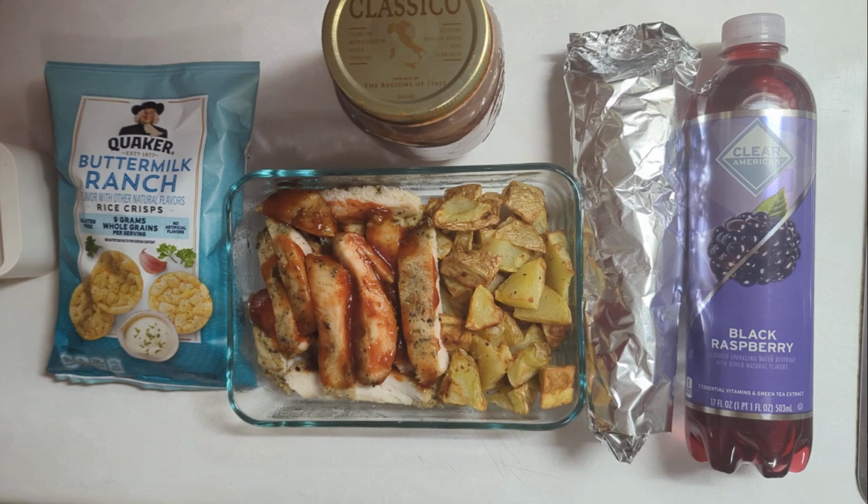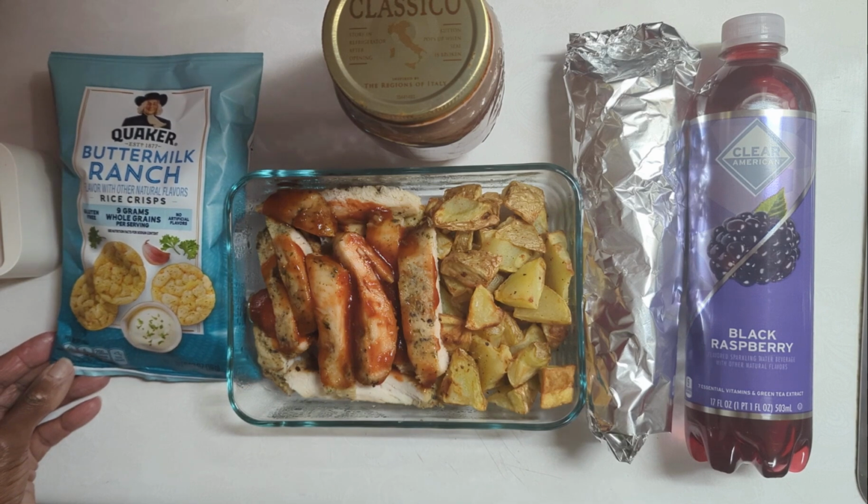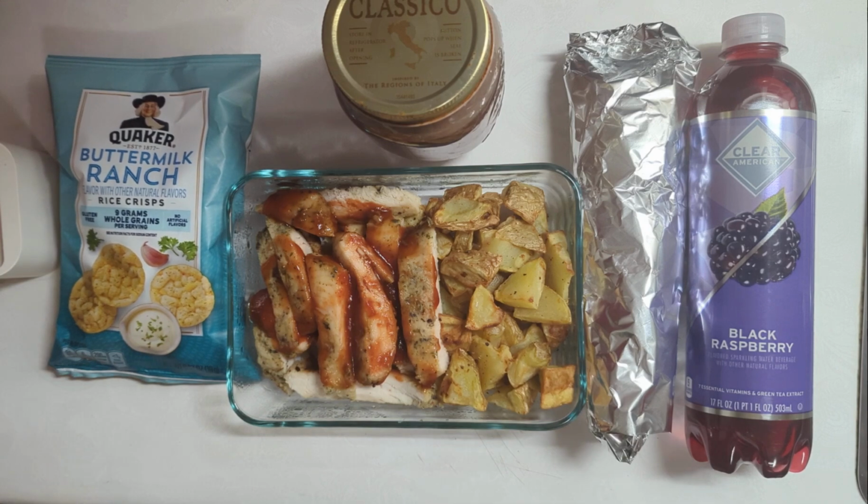And then he'll also have, he picked out, these buttermilk ranch Quaker rice crisps. We really like rice cakes. And we have caramel ones, white cheddar. We ate all the cinnamon apple ones. We've eaten all the chocolate ones a while back. We buy a lot of them.